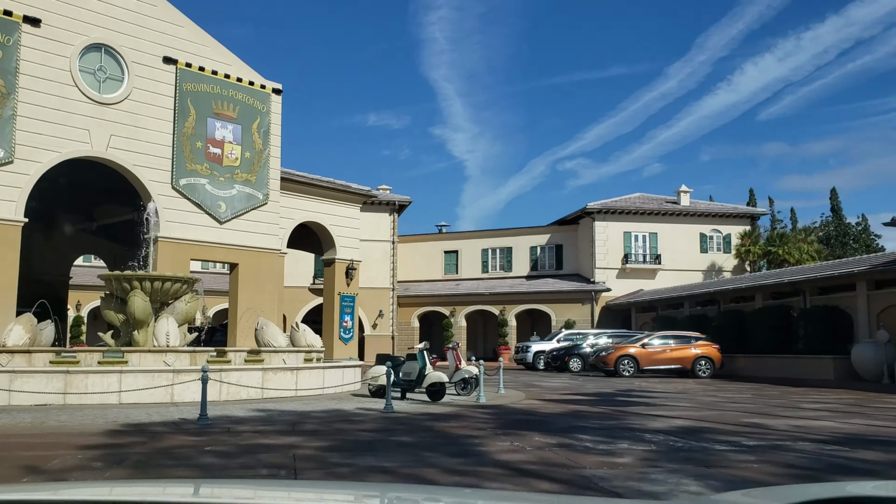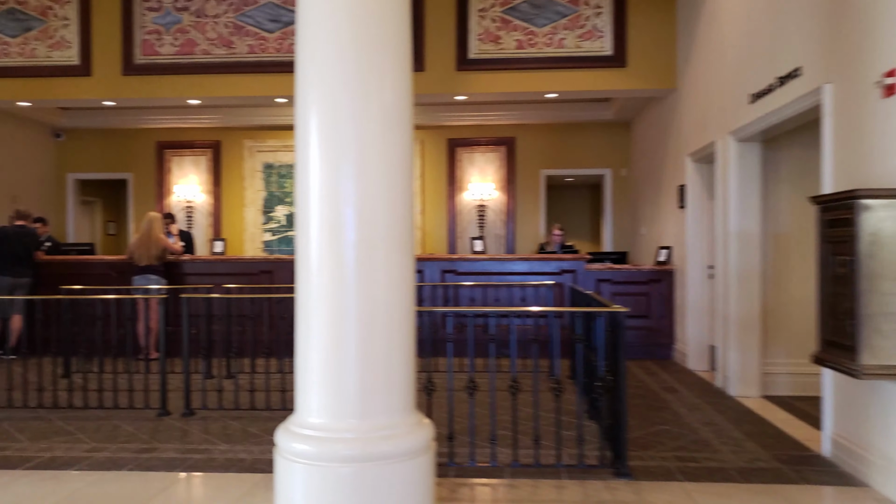Portofino Bay is designed to look like an Italian village. And it shows. From the manicured grounds to the sweeping lobby, it is very beautiful. Today, we will be checking out the hotel grounds, a standard room, and the pools.